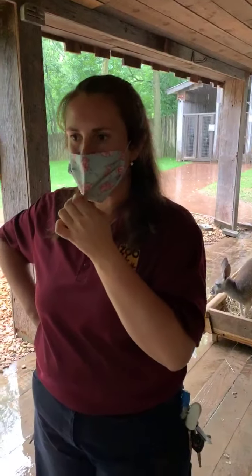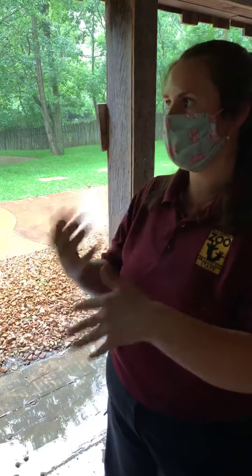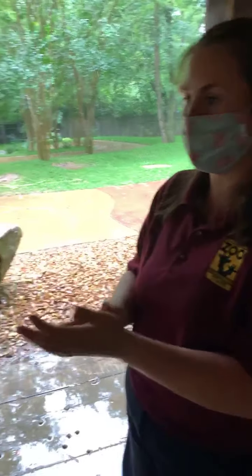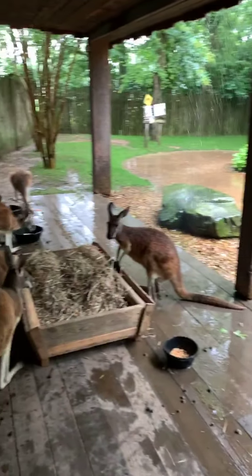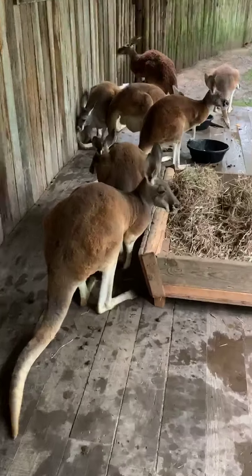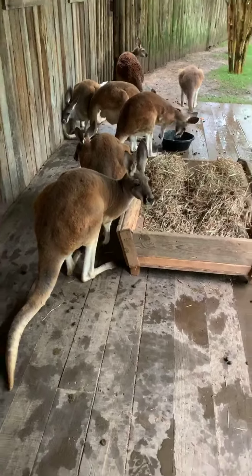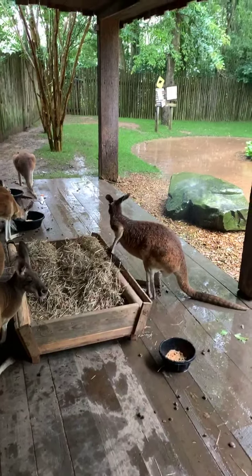So with our enrichment, we really want to stimulate different behaviors that they would exhibit out in the wild. We want to give them objects or foods or different things like that that help them to exhibit those behaviors. One of the things they do in the wild a lot is foraging. They will spend the majority of their day up and about, traveling to different areas in their home range to eat. So out here, because they have the grass, the exhibit's so large, we give them other types of food. We don't necessarily worry about enriching that behavior out here, because they can kind of do that all day.